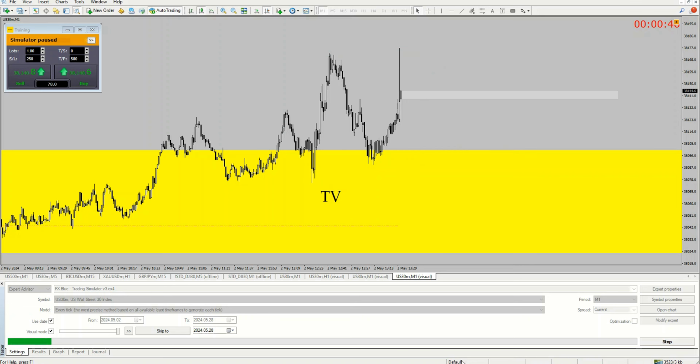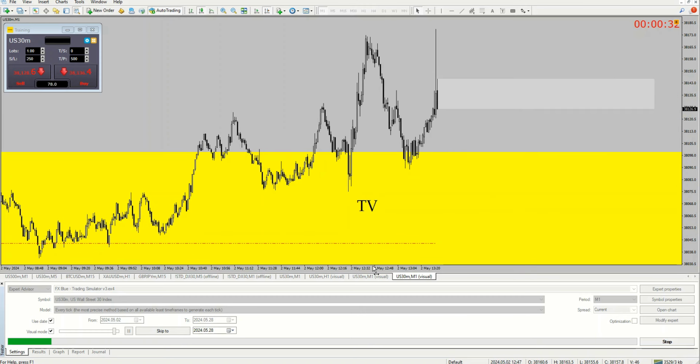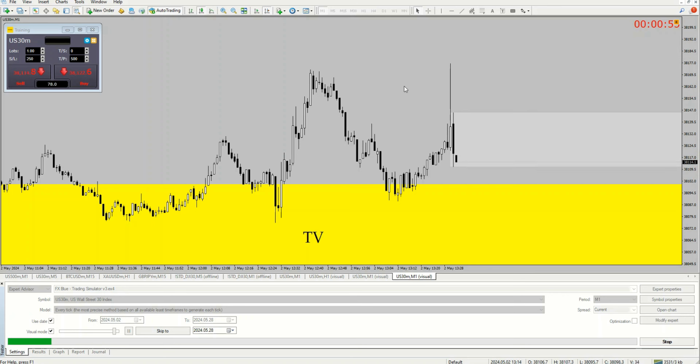Now let's continue with prices. I want to reduce the speed a lot. So you can see now, what are they doing? Nothing is possible. There was a possibility for a shoulder, head, shoulder, but for me this gets invalidated when they come and break this line.